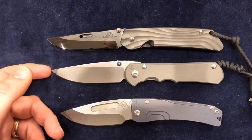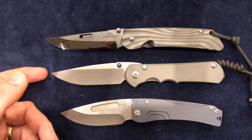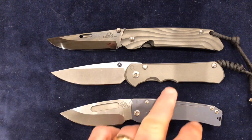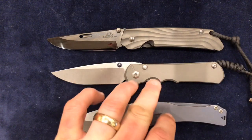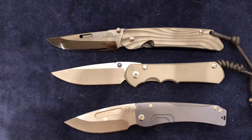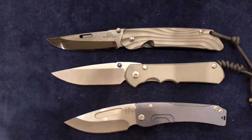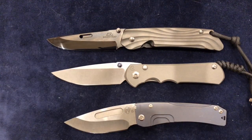But I'm definitely on the lookout for Chris Reeve knives. I think I probably prefer the Sebenza, but there's just something about the classic nature of it. Plus, the Sebenza only has one cutout here rather than the two, and I don't find these are perfect for my hand. But if you've only got one cutout, it comes easier. Plus, I use my left hand, and the other big thing about the Chris Reeve knives is you can get a left-handed knife without any problem for no extra money.